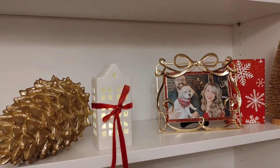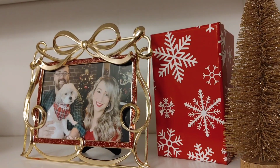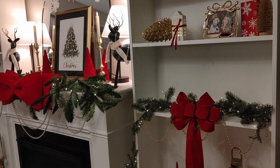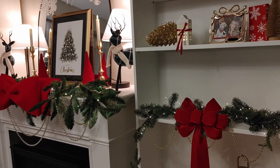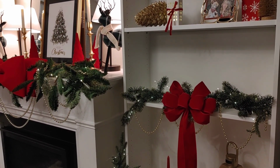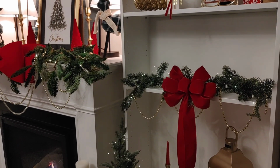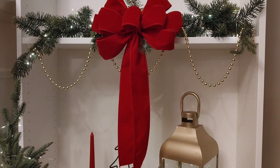On this shelf, I did add this cute little lighted house as well as a picture of me and my husband and Holstein. On this third shelf, I wanted to kind of carry the garland all the way across from the mantle to the bookshelf, and I love how this looks. Again, it's so simplistic, but it looks so gorgeous, especially in the evening.